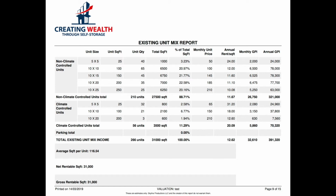Then let's just say it looks like the submarket could hold some more square footage. It looks like a healthy self-storage submarket. Then what do you do? Well, then you do the regular analysis. The first thing I do is enter in the existing unit mix, what's currently there now. If you're using the Storage World Analyzer, it would look something like this. Then we try to figure out how many more square feet we can add on the property.